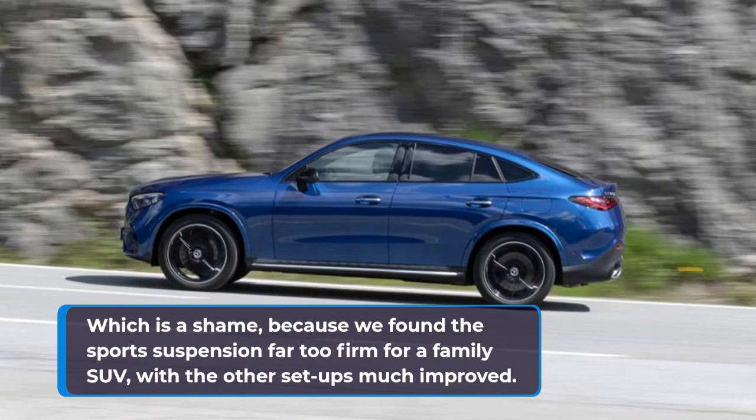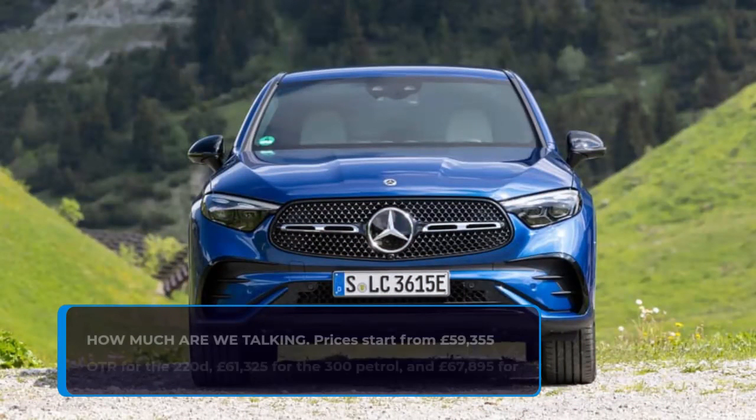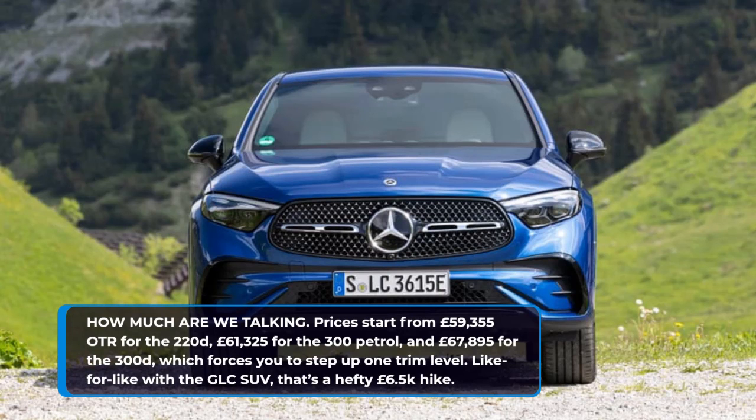Prices start from £59,355 OTR for the 220D, £61,325 for the 300 petrol, and £67,895 for the 300D, which forces you to step up one trim level. Like for like with the GLC SUV, that's a hefty £6,500 hike.